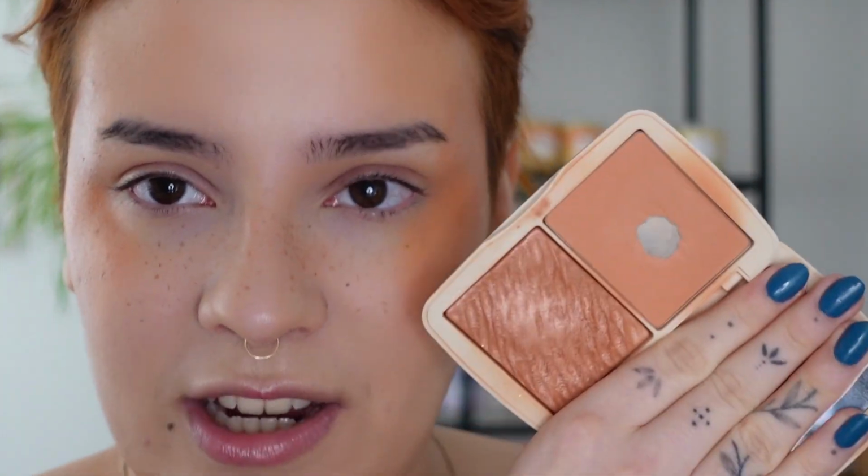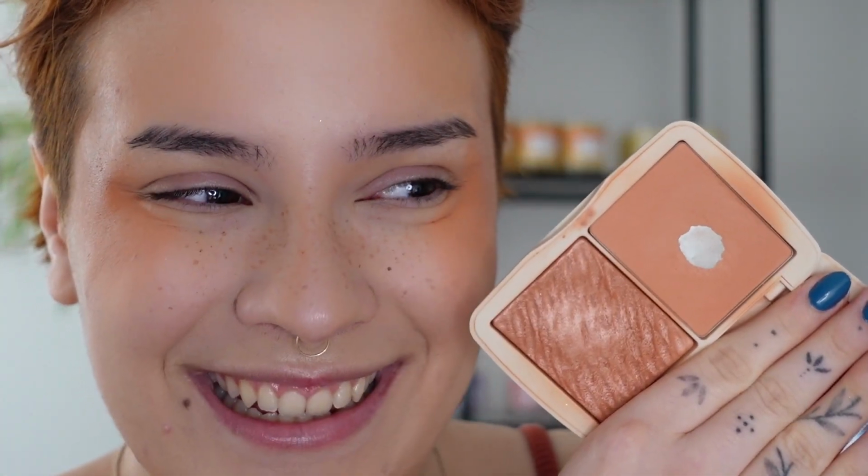And can we tell which side I like to use? I love this blush so much. It was a gift from a friend, and it's one of my most used blushes in my collection. I love it. So we're going to be taking the matte side, and this is essentially a powder version of the blush balm. So if you want a powdered version, CoverFX ones, but buy them on sale. Don't buy them full price. They are very overpriced for what they are.